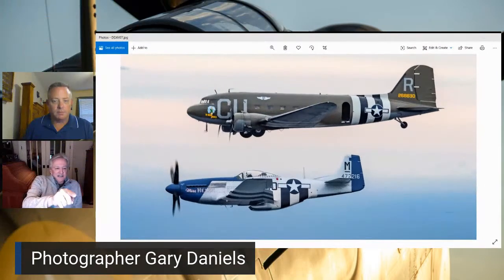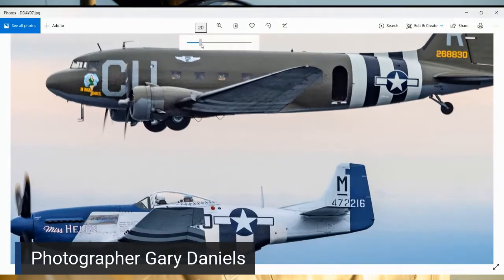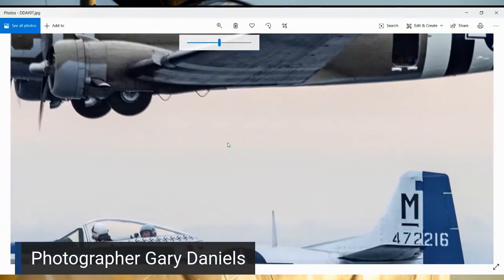Here you see a D-Day doll. This is Miss Helen. She's an English-based P-51, and she was flying top cover for us. It was really fun because I was in the camera ship, and she would come and go and weave in among the aircraft and fly above and dive below and zoom up alongside. And whoever the passenger was in Miss Helen, they were having a great time.